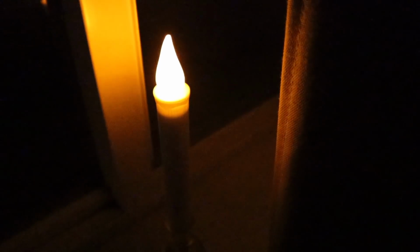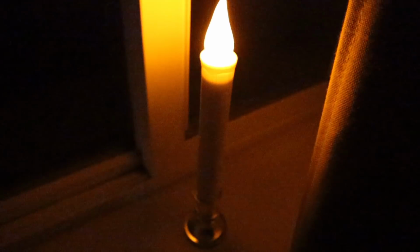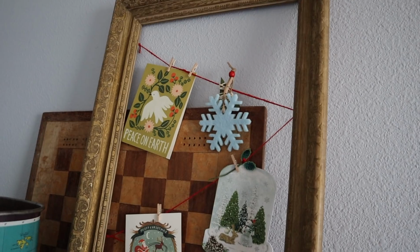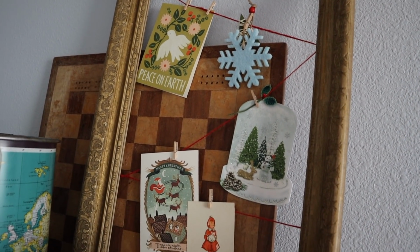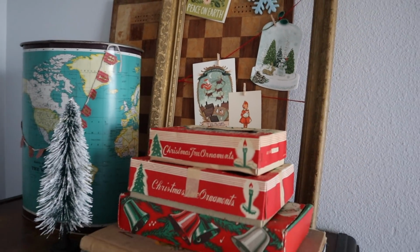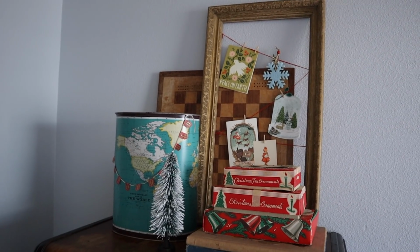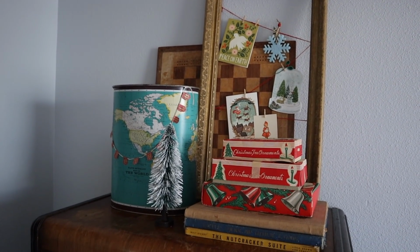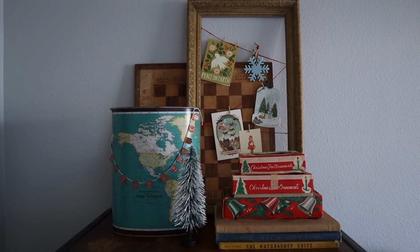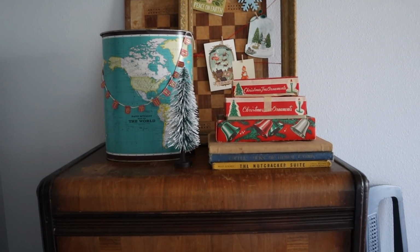In the windows, I have some more candles from the Dollar Tree. These are the battery-powered ones. They are a little bit bigger, but you do have to turn them on and off. On top of my dresser, I showed this to you guys in a video, but I have this frame that I've turned into a bit of a card display. I've stacked these vintage ornament containers. I love the graphics on these, and I just think they're so adorable. On this map tin, I hung this tiny little banner I made with washi tape that says "Joy to the World." And then in front, I have a bottle brush tree from Walmart.